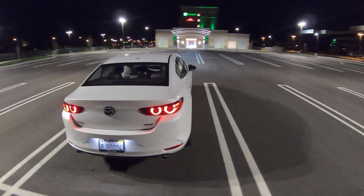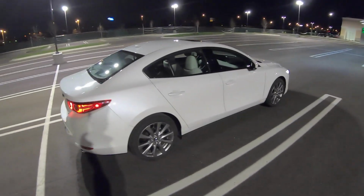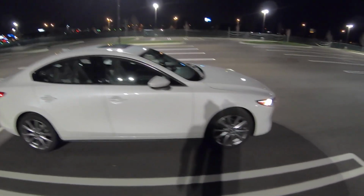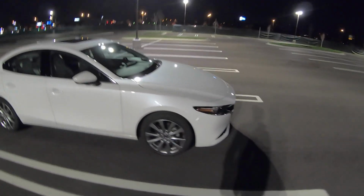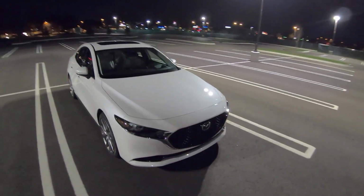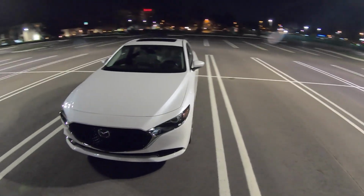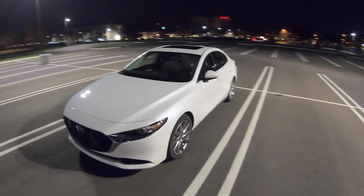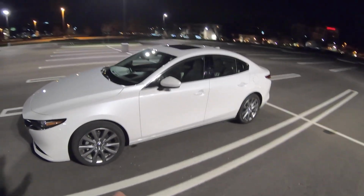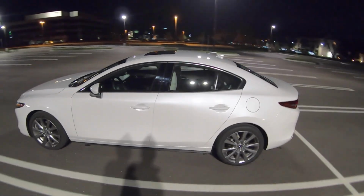So if you're looking for a great daily driver, don't discount the Mazda 3. Take one for a test drive, see what you think, see how it fits into your lifestyle, and I would highly recommend it. It's a great car. For 30 grand, you kind of can't go wrong. In the automotive space, I think this is a little bit more premium feeling and exciting than a lot of its competitors, and dipping into that luxury segment as well for a lot less money.